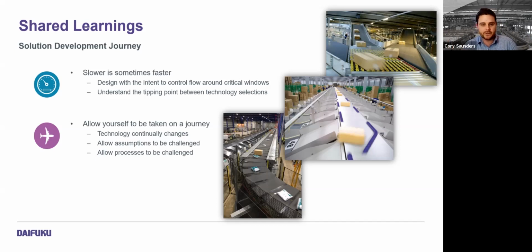Leverage the expertise of an integrator or a vendor, as well as your own experience around the knowledge of your underlying business and process. And I guess consider that you're likely embarking on a 10 to 15 year commitment, whether it's equipment or even a relationship and partnership with a particular vendor or solution provider.